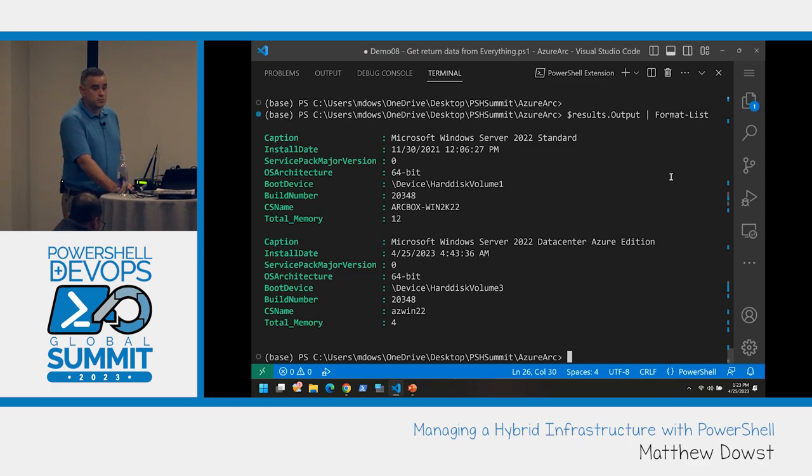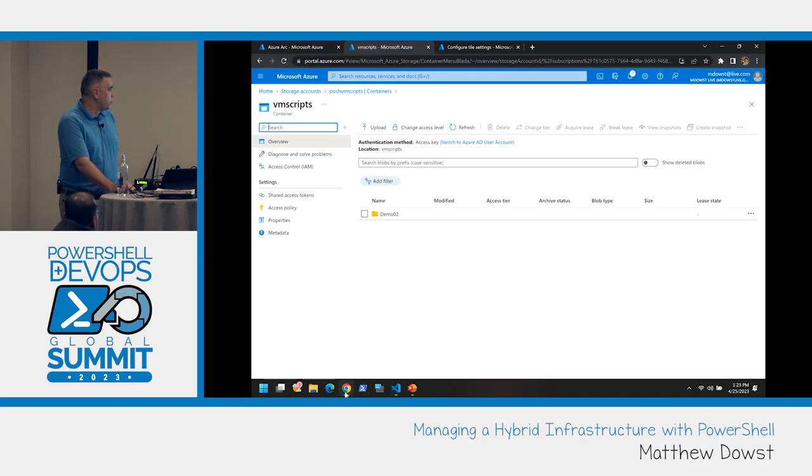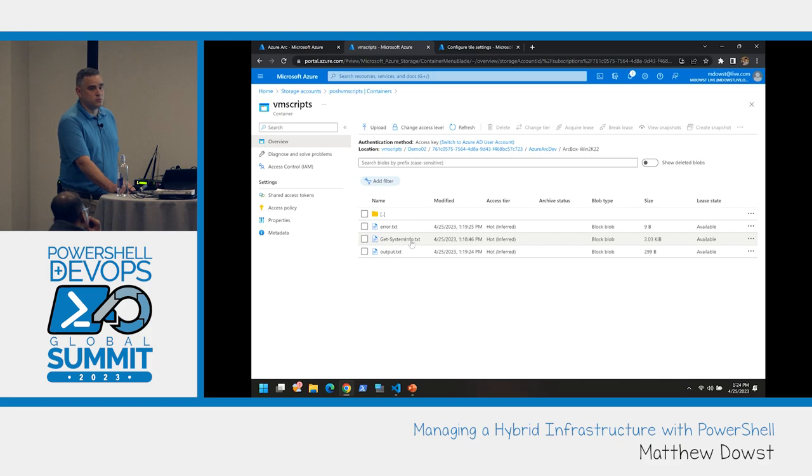And another good point towards that, when we talk about security, the way that this function actually works is if we look at when it runs for an Arc server, I'm writing that script specifically into there. So you can come back and see the exact script that was written every single time.